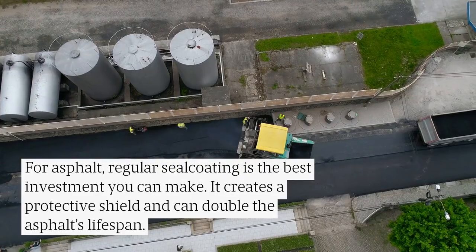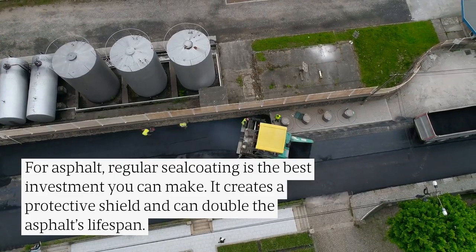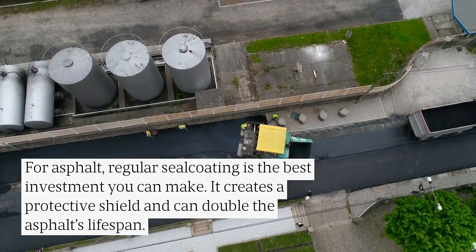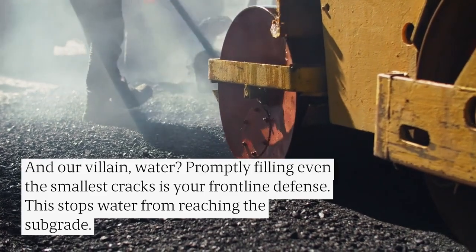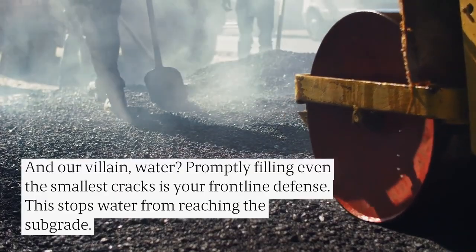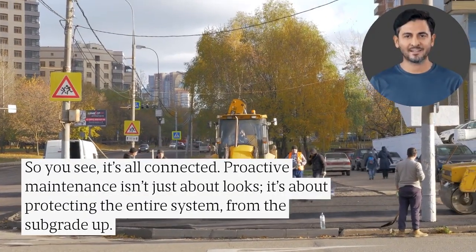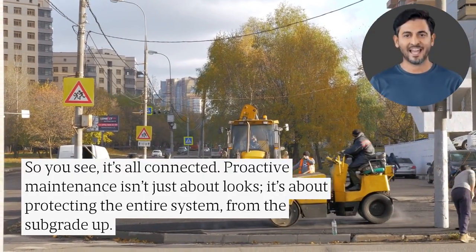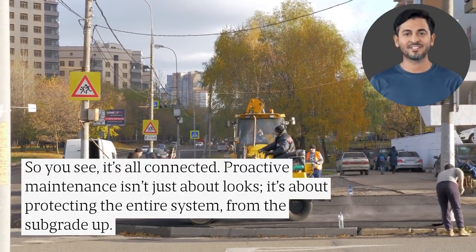For asphalt, regular seal coating is the best investment you can make. It creates a protective shield and can double the asphalt's lifespan. And our villain, water, promptly filling even the smallest cracks is your frontline defense. This stops water from reaching the subgrade. So you see, it's all connected. Proactive maintenance isn't just about looks. It's about protecting the entire system, from the subgrade up.